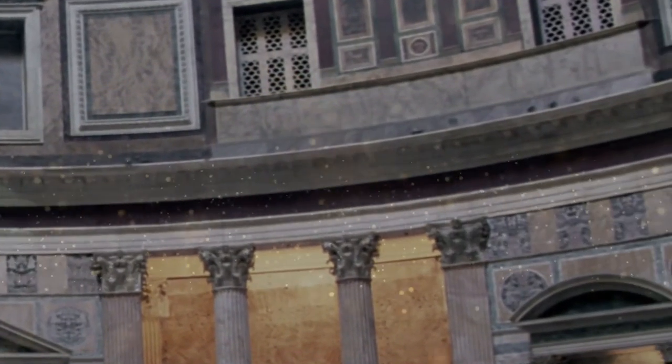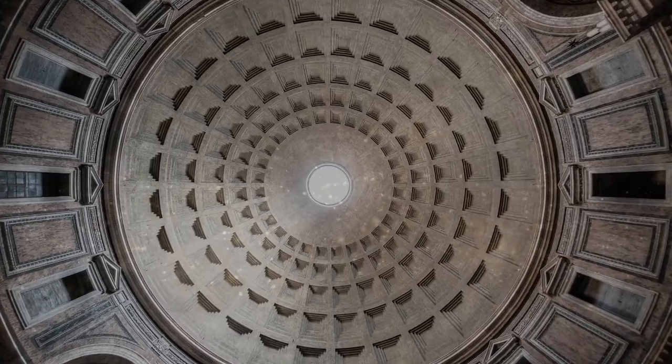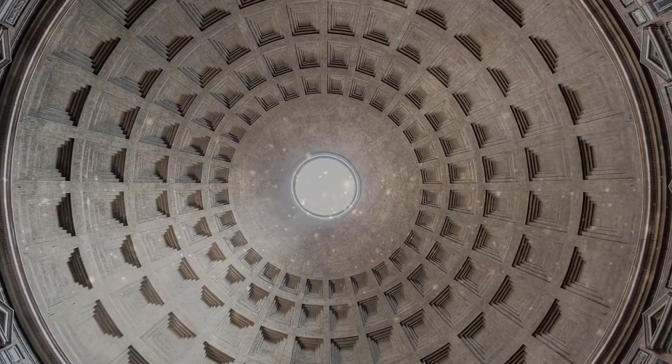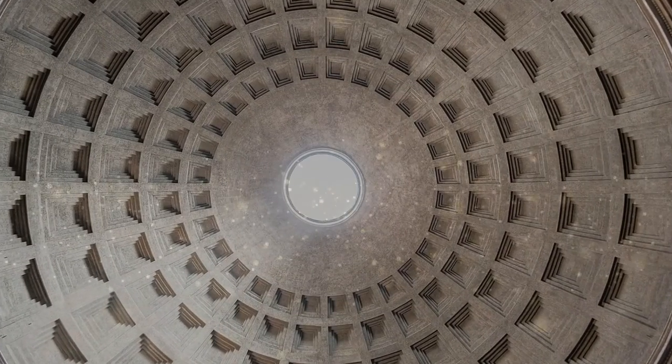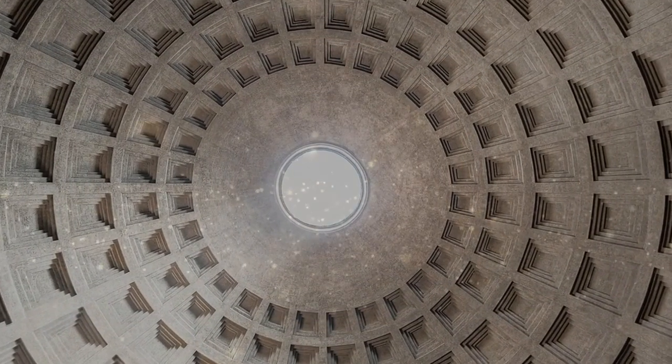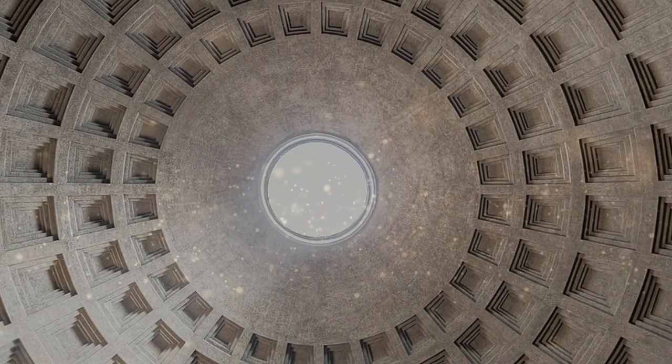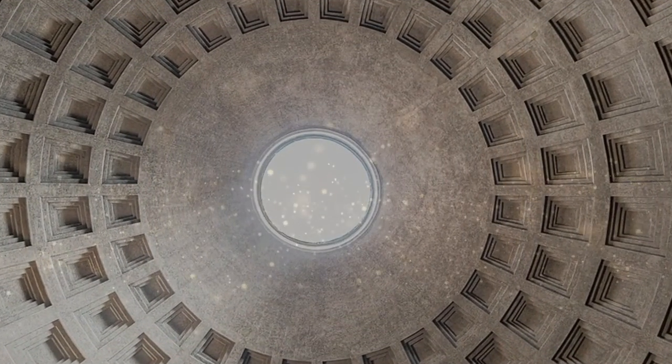Home to the largest unsupported concrete dome in the world, the Pantheon's circular portico and rotunda are remarkably well preserved, a testament to the skill and craftsmanship of its Roman engineers. The fact that this astounding piece of engineering still stands to this day, surviving 2,000 years' worth of corrosion and natural disasters, speaks volumes for its build quality.